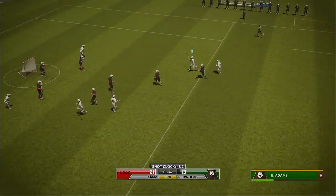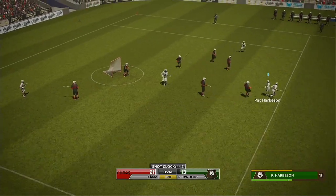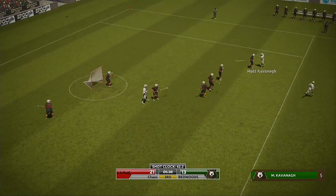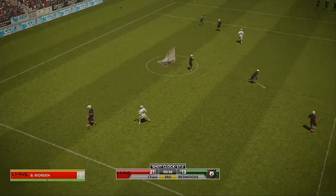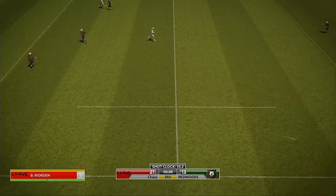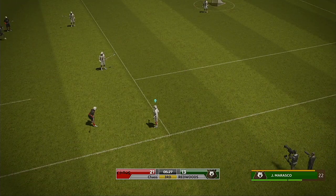Adams. Ball side left. Ball top center. Ball Matt. Top left. With the shot. Saved by the goalie. The away team get a chance now. The away team will be happy with his performance and goals so far.